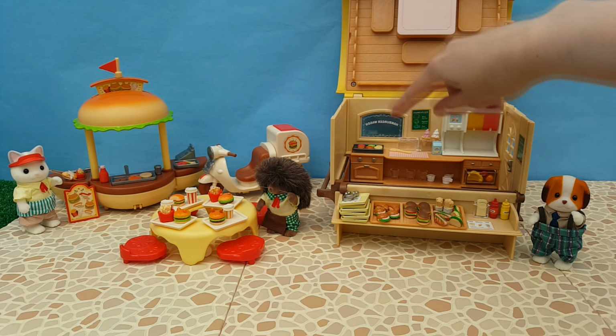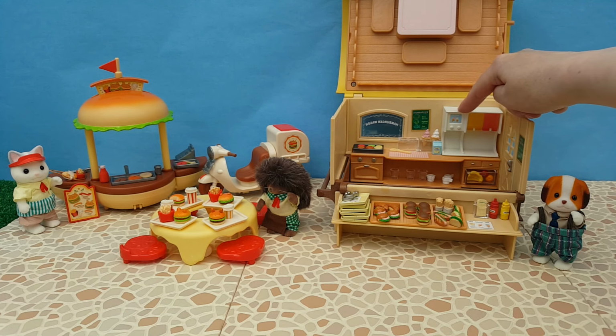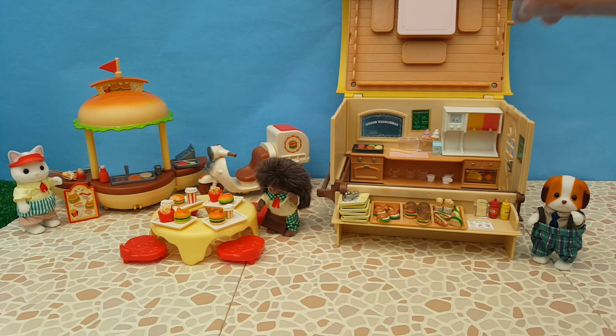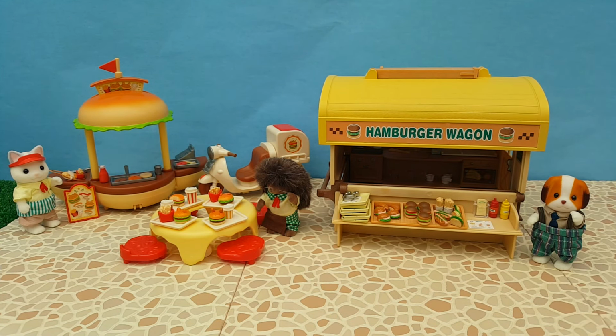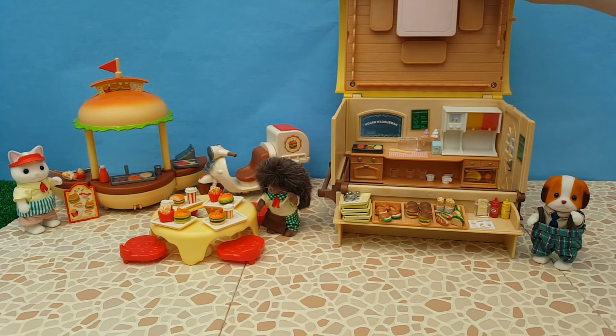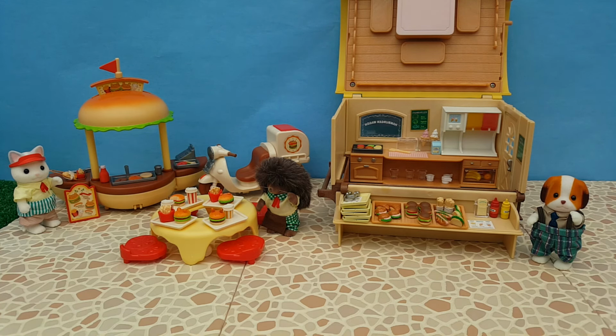It's got the same kind of idea for the grill and the deconstructed burger. This one comes with a drinks machine and ice cream machine and some ice creams as well. There's also some fruit and cups and things. And this one also folds away with the lid coming down and also folding out to be a table and chairs on the top there with a little ladder that you can go up to. I've done a full video on this set on the channel, so I'll link it here in case you want to have a closer look.